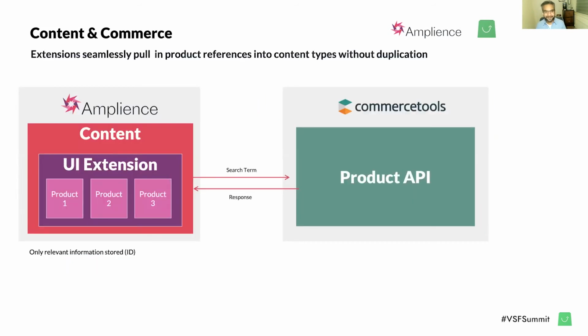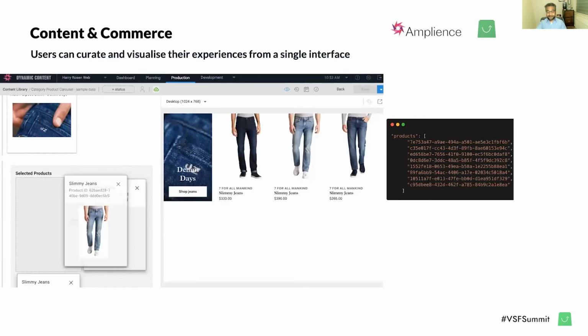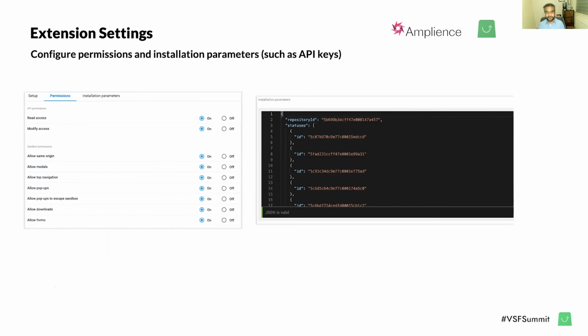The most popular are interfacing with products, and this is one with commerce tools. Where that works is that you search, you get your products, you curate them together, it stores the relevant IDs in the content form. The user experience looks like this. This is a live customer, Harry Rosen in Canada. But what they do is curate, and you can see on the right-hand side the JSON structure that's outputted to the applications itself.